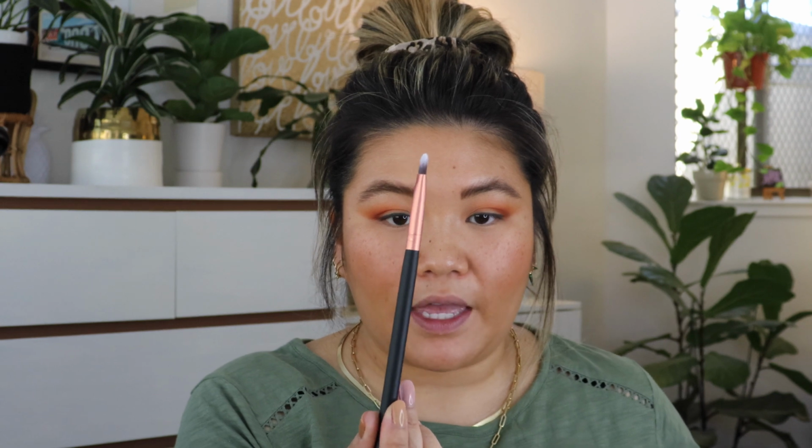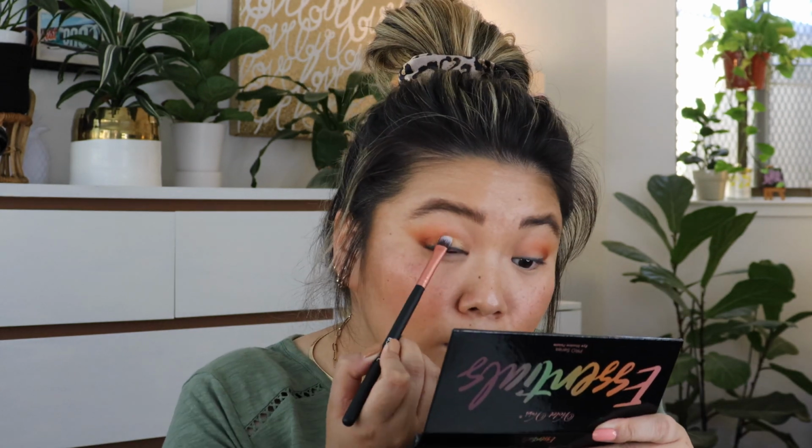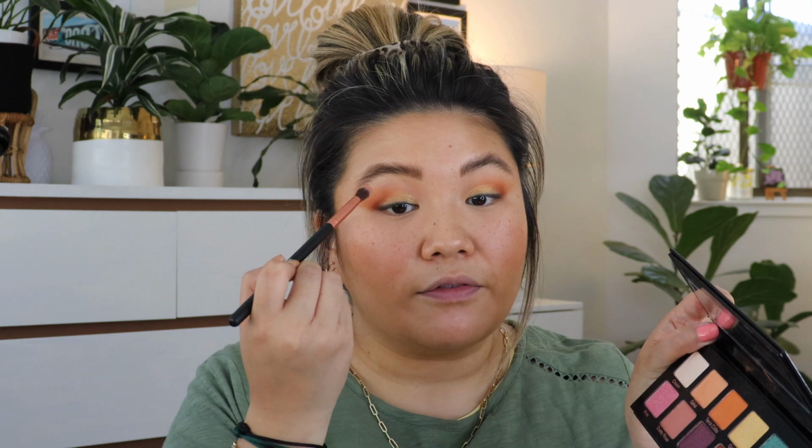And next, I am going to go in with this brush. It's a little bit of a smaller flat brush, and I'm going to dip that into the gold and then put that on the lid to pack a little bit of sparkle and color there. I'm just going to go back in with one of these brushes, and I'm going to go back into sand and a little bit of terracotta just to buff that out and blend it in.